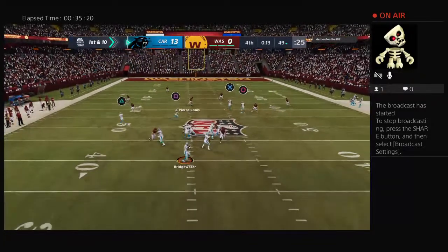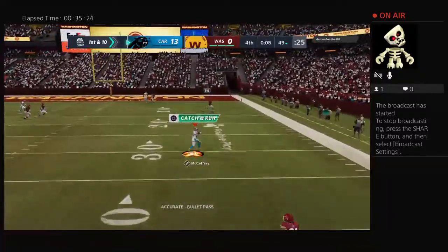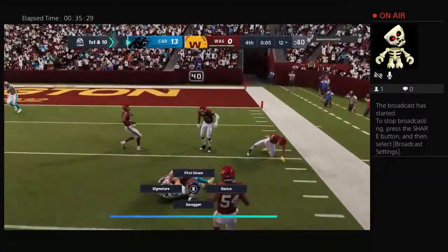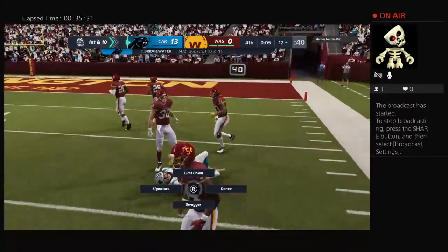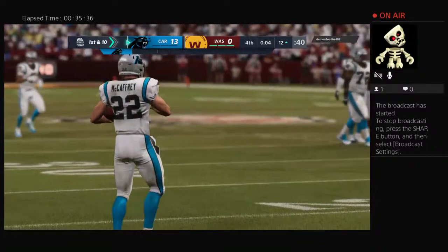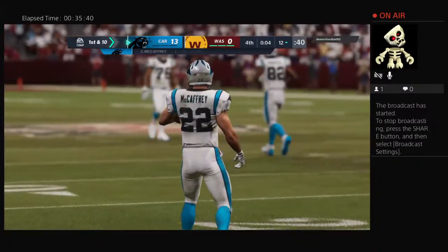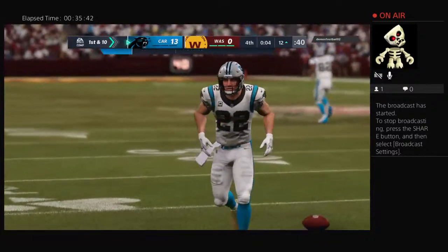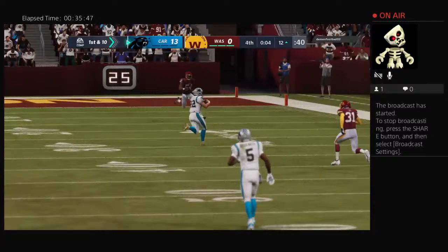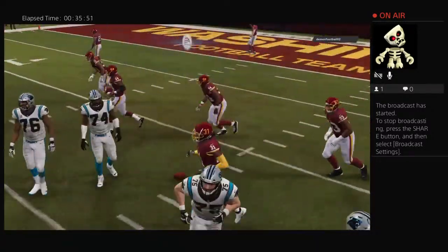Throwing here, Bridgewater. Flushed out right. Gets this to his running back. It's Christian McCaffrey. And he gets this one inside the 15, just a yard or two shy of the 10. 39 yards the distance covered on the catch and run. Good job. From down at the 12, it's 1st and 10.